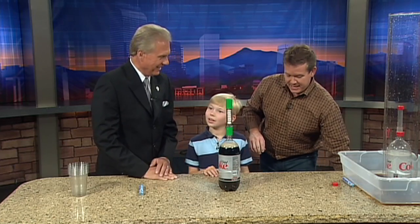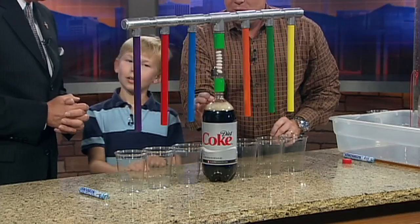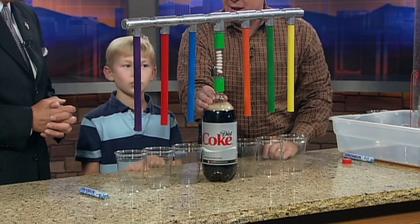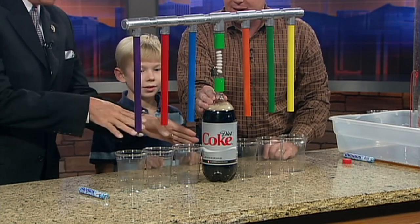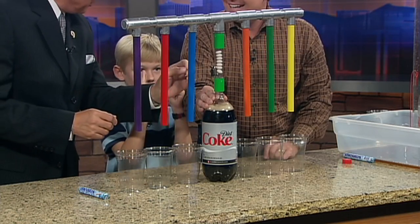Do I run? This is his invention. All right, so there it is. So I'm gonna hold this and you're just gonna pull the magnet away and let's see if it dispenses. So in theory, we're going to fill these cups, right? I hope so. If we have the right amount of Mentos, fingers crossed.